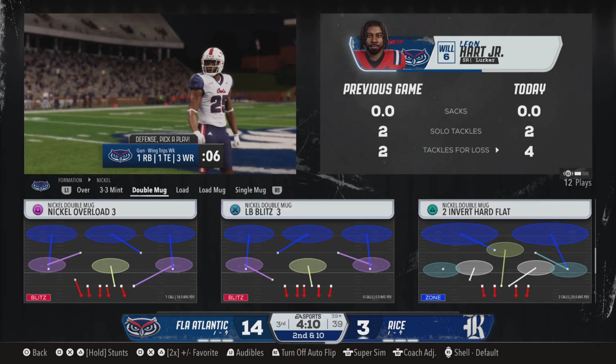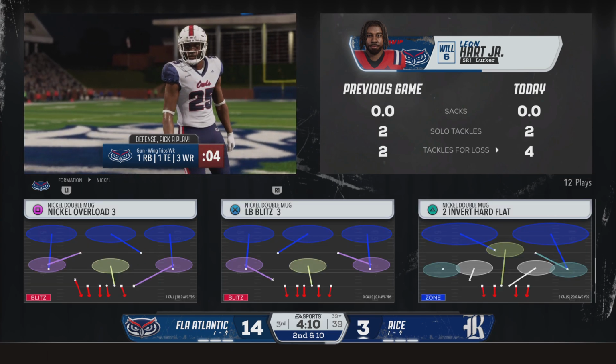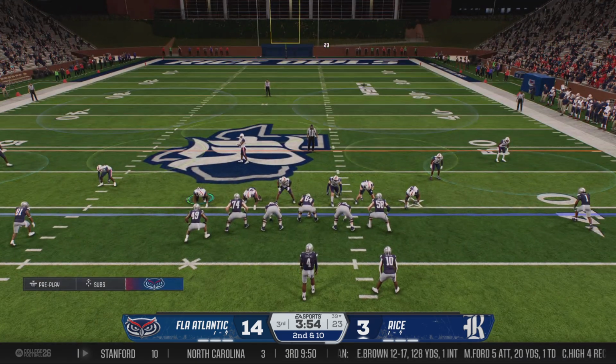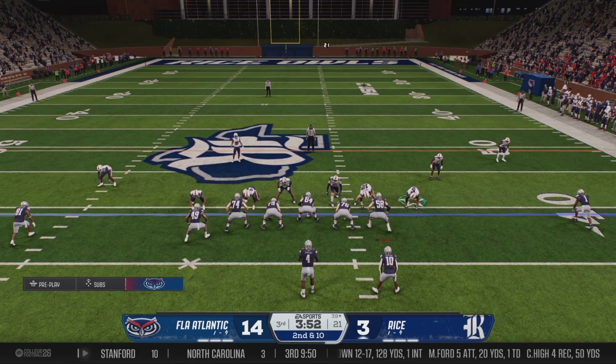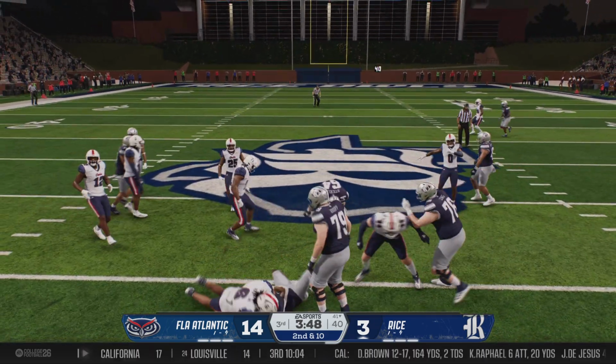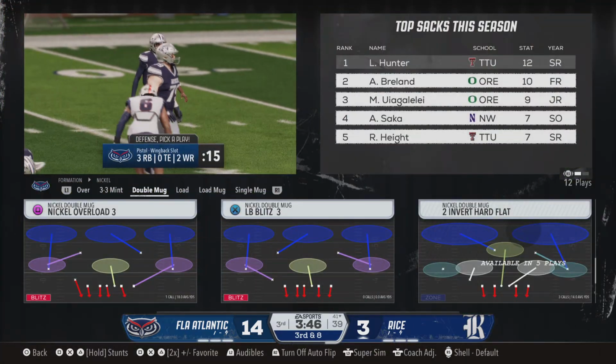Just nowhere to run. Not a lot of wiggle room for the ball carrier. This defense came in knowing that they had to match their physicality. Let's see if they can keep it up. Gives it on the option. They'll give him a couple. That leaves him with 3rd and 8.